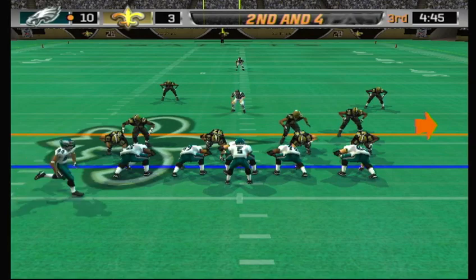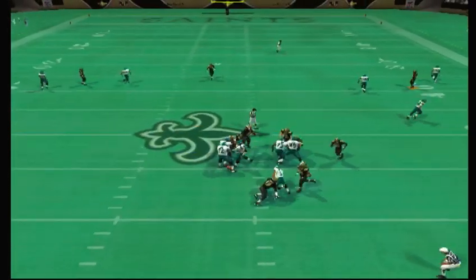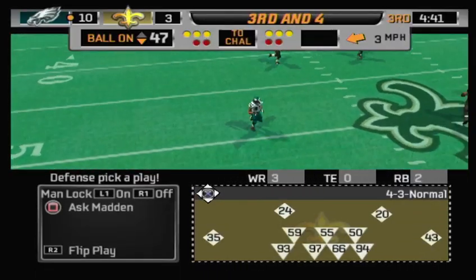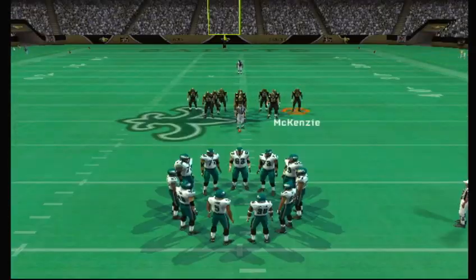New Orleans stays in its base defense even though the offense comes out with 5 receivers. This pass is incomplete. Bad pass. He may have been hit just as he threw it. Yeah, he had a big arm come in right there at the last second.